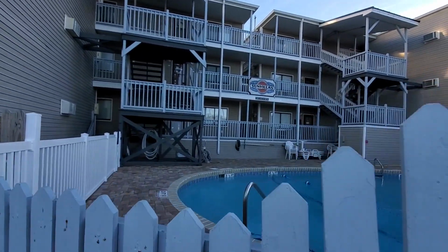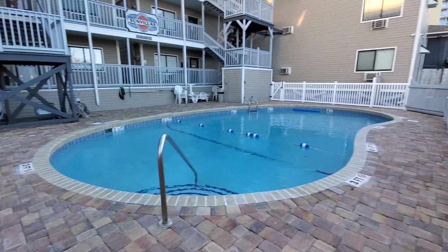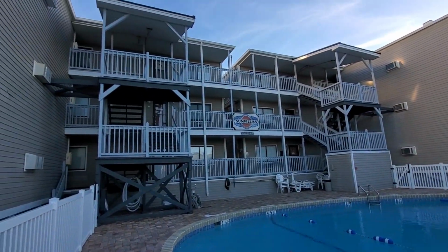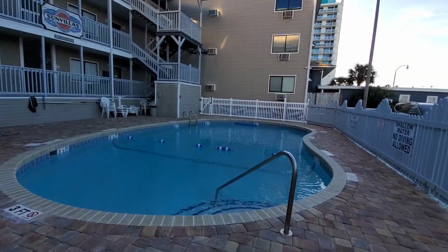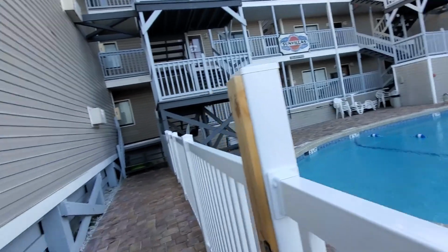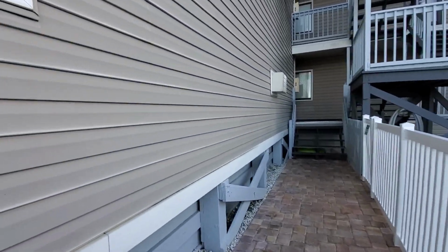Alrighty, so right here is the pool. There are new pavers that have gone down. The pool's been resurfaced and everything. This is the complex. They put in a new security system as well. New vinyl siding.